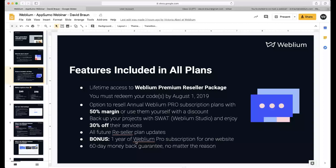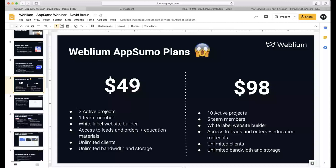All right. So we go next. And then we have two packages. It's quite simple to realize. The first package is $49, and the second package is $89. What is the difference? We have 3 active projects. Active projects, I will explain the difference in the next slide. Or you have 10 active projects.